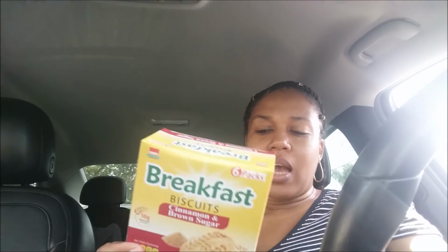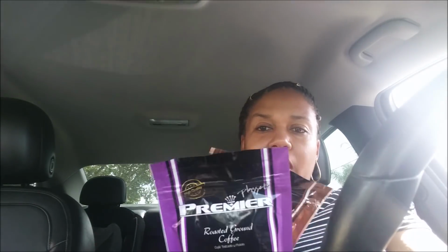Then I grabbed these breakfast biscuits. And there are 6 of them in each box. And they are blueberry. Never had these before, ever. And it says 10 grams of whole grain. And then also I got the cinnamon and brown sugar. And there are 6 of them in there. So that's pretty cool. Let me see, is that it? 2 more things after this. 1 more thing after this.